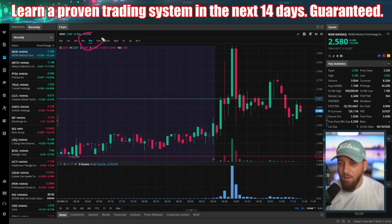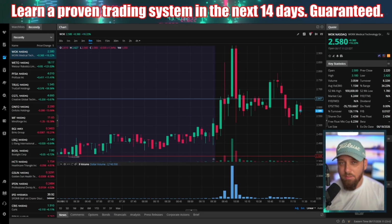Then what I'm doing on the 5-minute time frame is waiting for a 5-minute candle to close above that level, and that's exactly what we get on this next 5-minute candle. As soon as this 5-minute candle breaks above that level, that's my bread and butter. That's what I've tracked over 4,000 times now over the past 15 months.